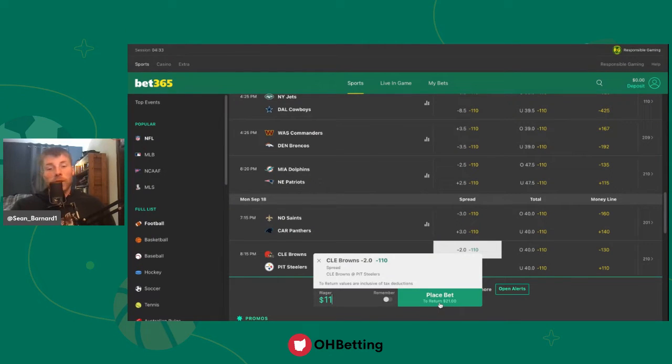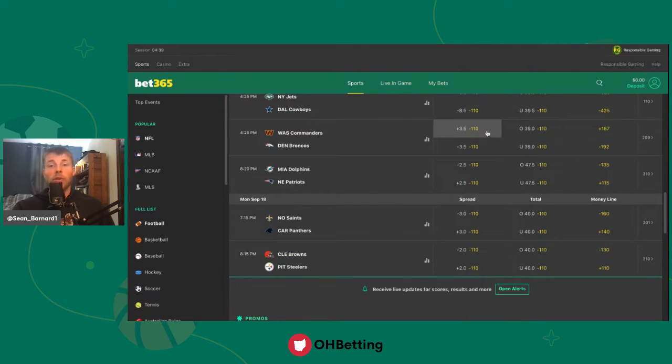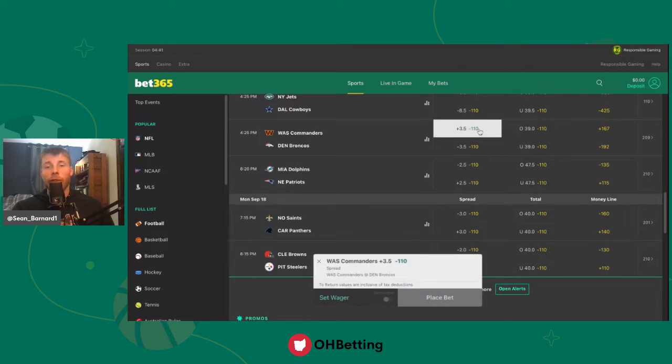So that is as simple as it is for placing a bet, that it pops up directly right next to where you click. And in the same breath, see how it popped right there? If I was to take the Commanders plus 3.5, boom, right here at the bottom again. So once you click it, it pops up right there, and then you just take it right there. So you don't have to move to another screen. You don't got to slide to the top right. You click it, it's there, and you can take those options.